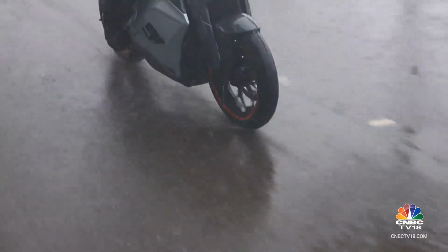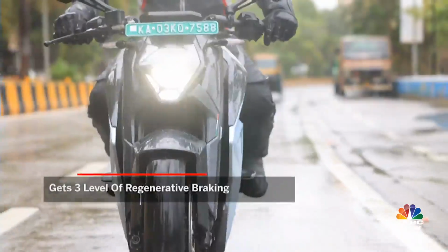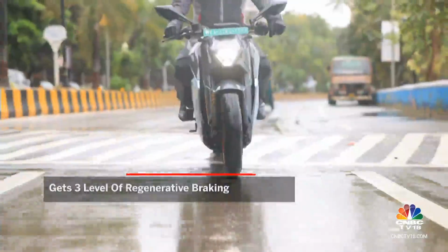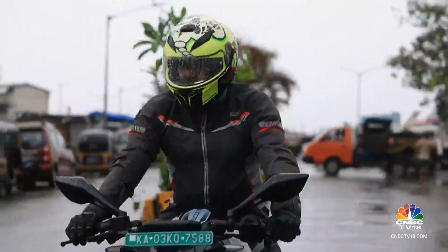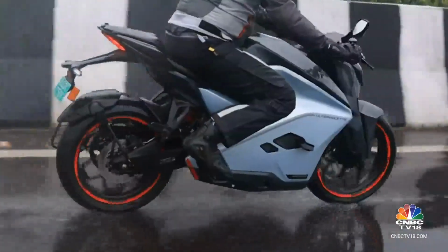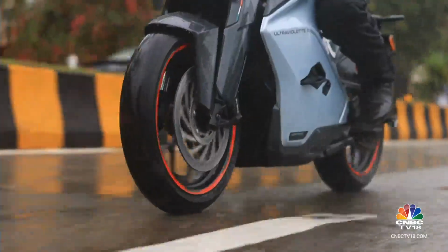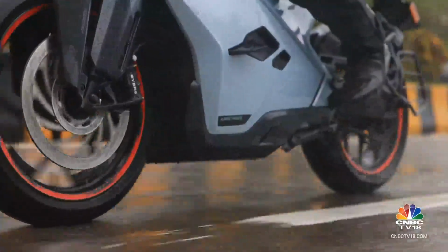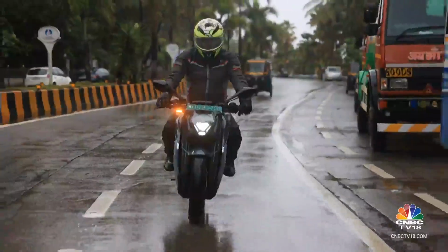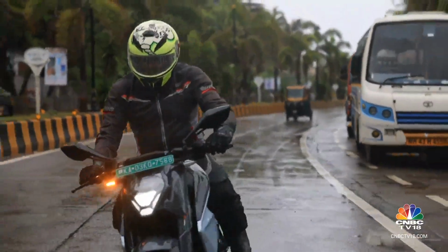Whenever I felt confident enough to pick up the pace, I found the 3 levels of regenerative braking on the F77 to be rather inadequate, even at the highest setting. Well, because although it may charge the batteries as it should, as soon as I rolled off the throttle, well, it felt like I was coasting. And this happened up till a speed of around 50 km/h, which was mighty unsettling, especially considering the wet weather conditions when you need this system to function in a manner similar to the way engine braking would in a regular ICE powered motorcycle.